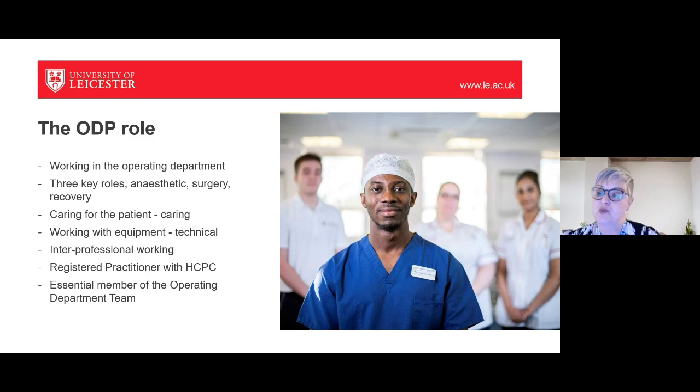Our role also involves working with technical equipment. All equipment is shown to all members of staff and students, and you are taught specifically how to use that equipment and advised and supported by a qualified mentor. You have interprofessional working, where you can work alongside midwives, nurses, radiographers, obviously surgeons, anaesthetists, medical students. So it's a very good relationship working with a lot of different healthcare professionals throughout your role. You become a registered practitioner with the Healthcare Professions Council, and you are an essential member of the operating department team.